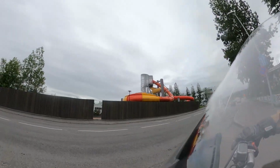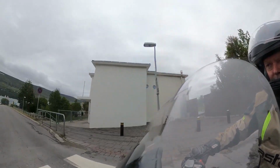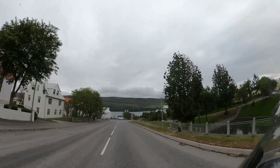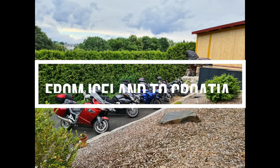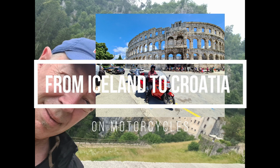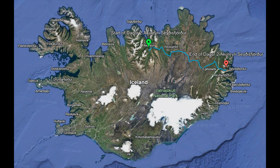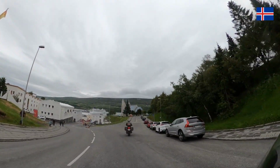Hi guys, this is the swimming pool in Akureyri with water slides and fun. Akureyri greets us with dry weather this morning, but grey and a bit cold. The famous Akureyri church is ahead.